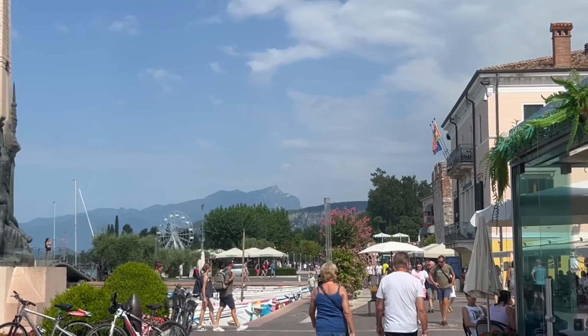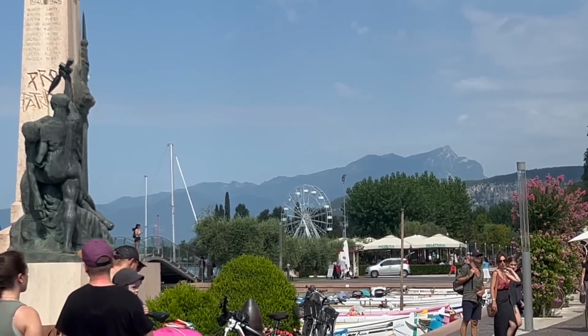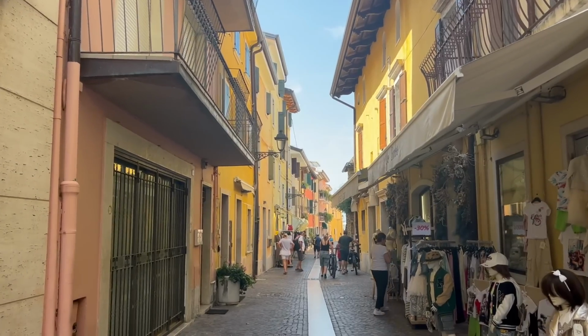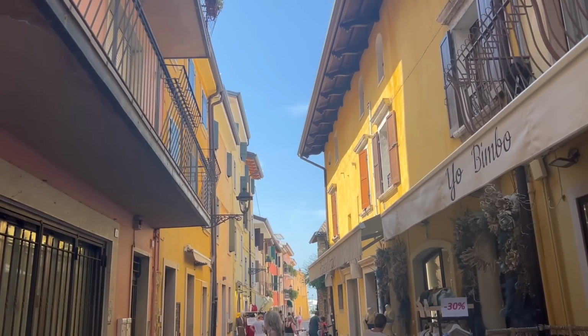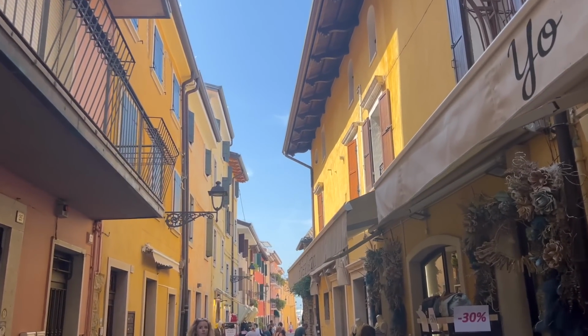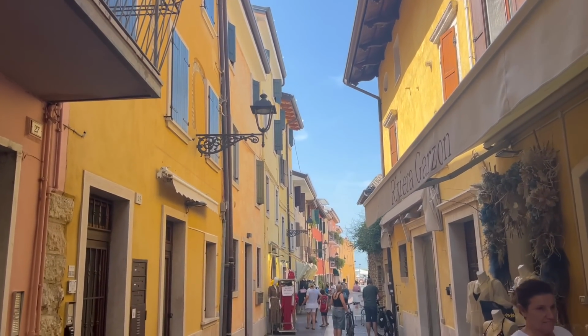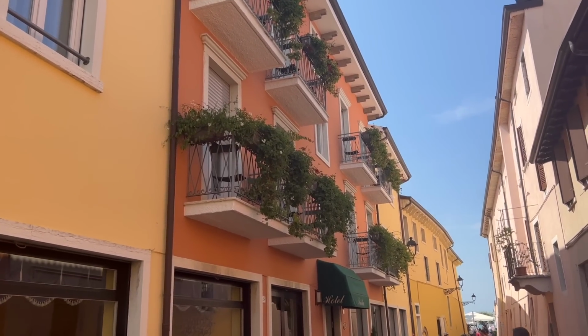So here we are in Bardolino, and as you can see, it's got a big wheel in the distance there. We didn't go to that though because it was quite a walk away, and it was really hot this day. The weather did vary slightly. Some days it was cloudy. We had a little bit of rain, but not a lot. And most of the time it was red hot, probably a bit too hot for going around sightseeing.